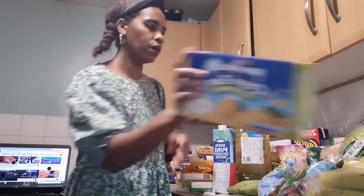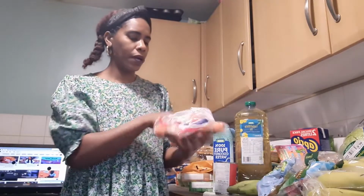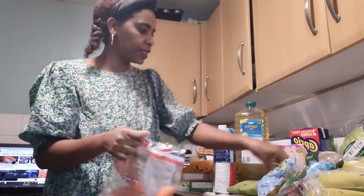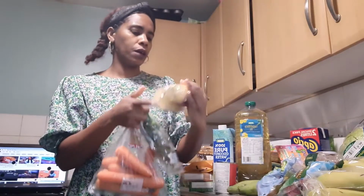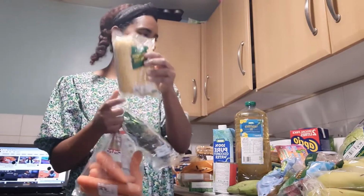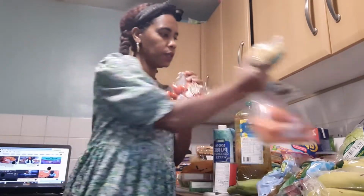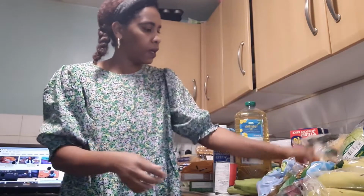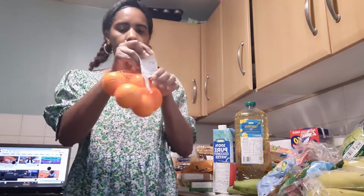This was two pounds. Then moving on to the vegetables now, I got a bag of organic carrots. I also got some thyme. I got a 20-pack of sweet corn. I also got some baby plum tomatoes. And then I also got some oranges that I have for Afia.